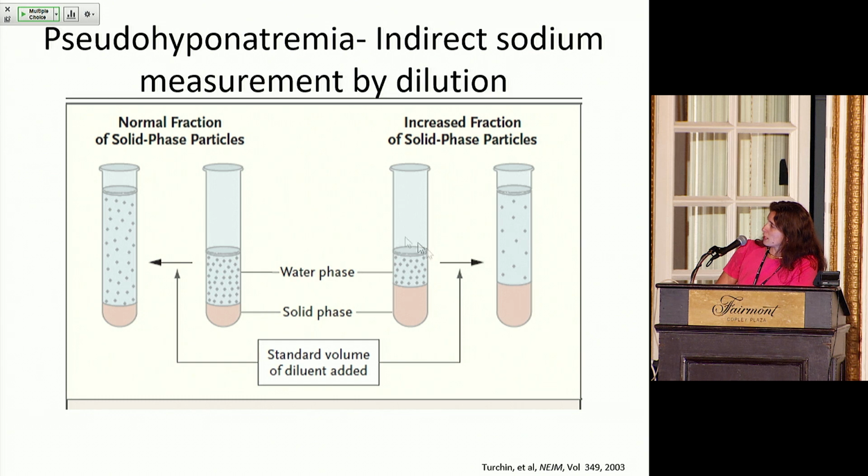Here, you've got the same amount of solution, but you've got less particles in that solution because you've just got less of the serum state, and then you are going to dilute it, and you're going to get a much, much lower concentration for the same dilution.